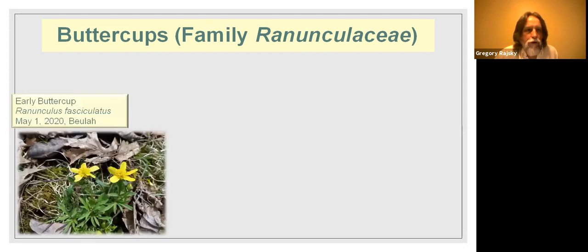So we'll start with early buttercup, Ranunculus fasciculatus. It is an early bloomer. It will start coming out as late as the end of March. It'll bloom throughout April and through most of May. It's wrapping up its bloom season now.